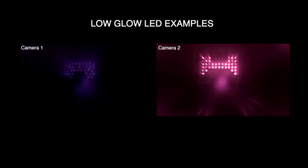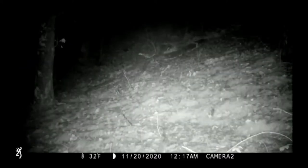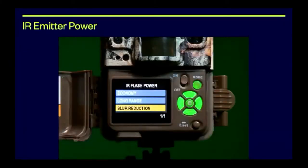They do have a slight disadvantage though, and that is that they are visible to the naked eye when activated, and being visible means that in some cases certain animals may become spooked. And another downside is that they may show the location of the camera to thieves who may like to take advantage of an easy steal one dark night. The strength or power of the light emitted from the LED lights can be regulated from within the camera setup menu and has to be considered when installing the camera out in the field. And on this camera, you have the choice of economy, long range, or blur reduction.